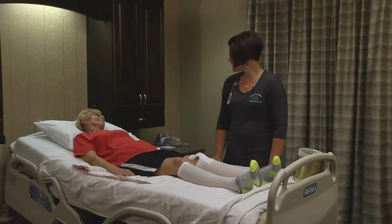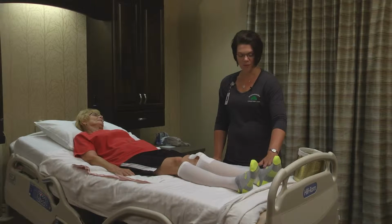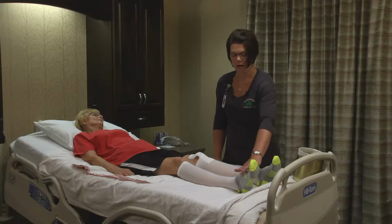We are going to do your knee exercises. So these are exercises you're going to want to do 3 times per day. And I'll get you a handout to take home so that you can practice them all just like you learned here. So the first thing I'm going to have you do is pump your ankles up and down on both sides.